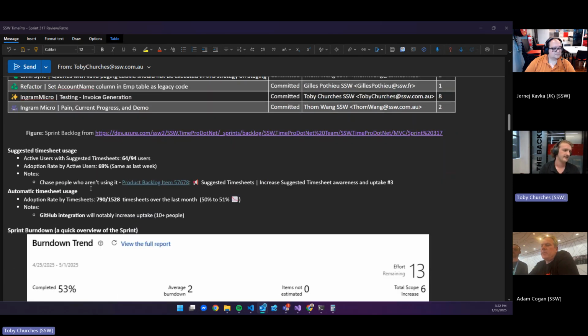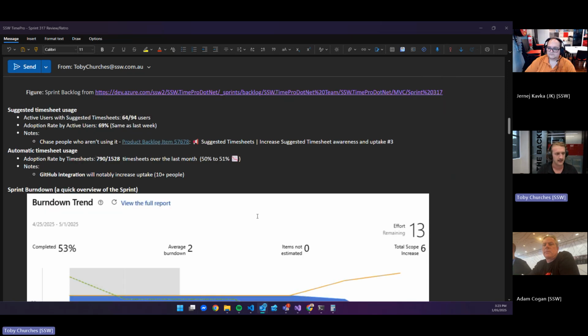Okay. Suggested timesheet usage and automated timesheets. It's about the same as last week, the suggested ones anyway. Automated timesheets, we're up 1%, but not a huge difference there. Hopefully, now that we've got Ingram Micro 90% of the way there, we'll be able to shift on to the next epic and add this GitHub integration and up the usage. Any questions so far?